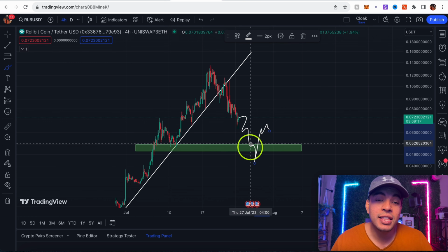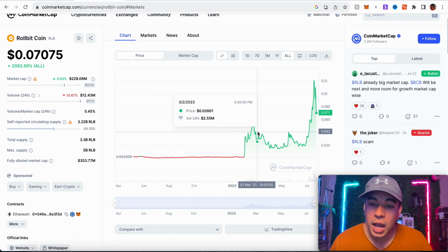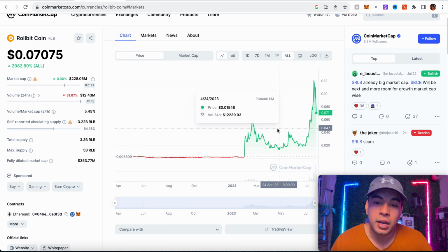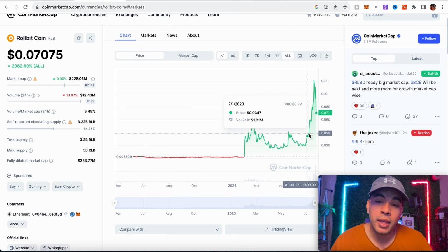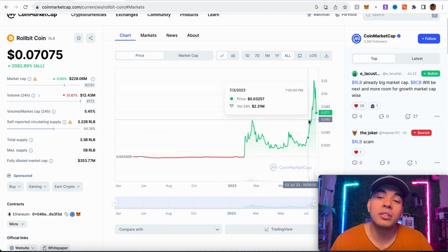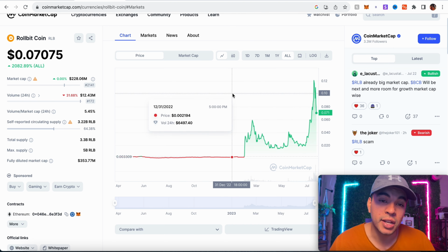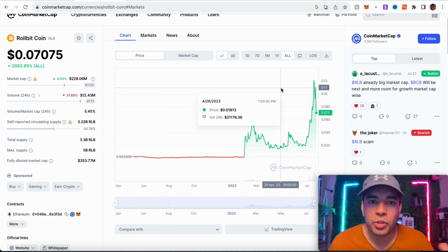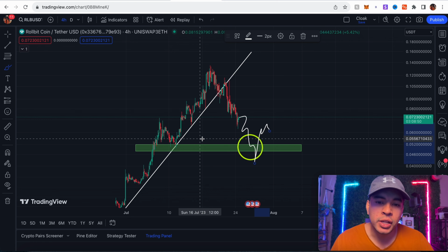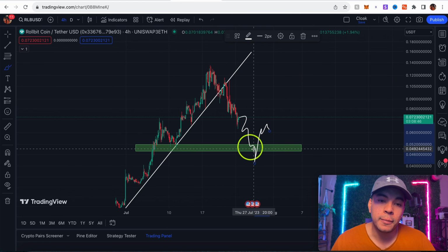And the reason I would like to see that in this area is because when we look at its CoinMarketCap price action here, that 45 cent range up to its 50 cent range was a previous zone of resistance. And the moment that Rollbit broke out of that, that's pretty much when it started having huge impulse moves toward the upside, right? The terminology here is leaving me, but essentially that's what I would like to look for in terms of liquidity.